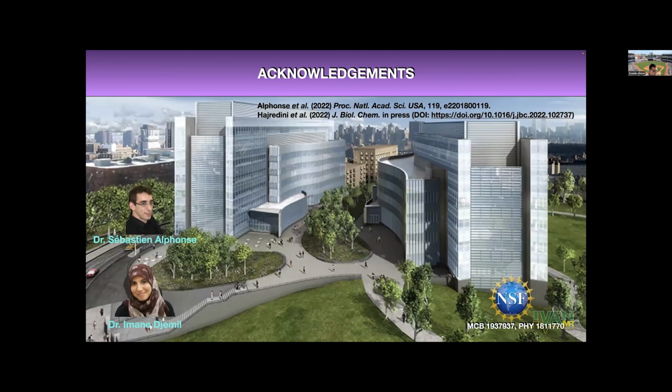But this work was actually done. Iman and Denise, many years ago in my lab, had started this work with Kaushik, who's in the audience. And then Kaushik followed it up a little bit with Iman. And after Iman left, a postdoc, Sebastian, basically did most of the follow-up work. And this was published in PNAS earlier this year.